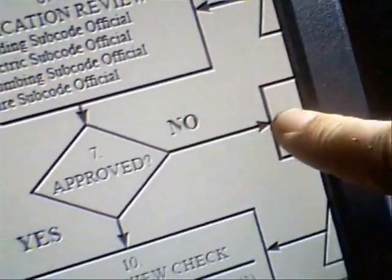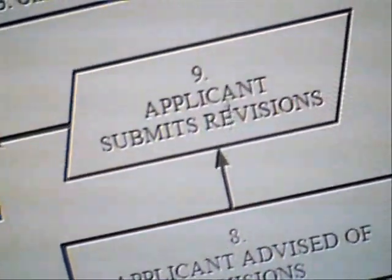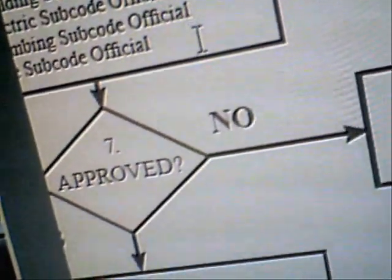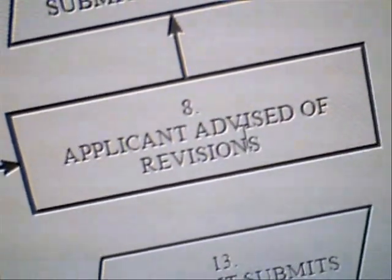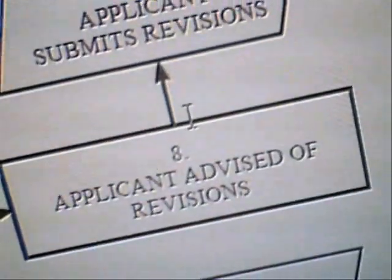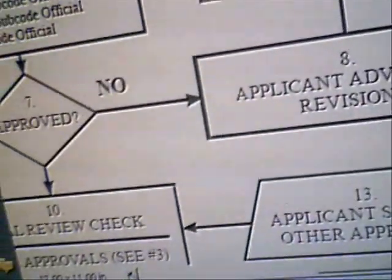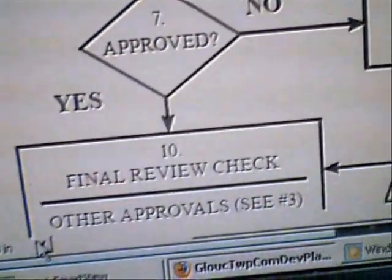So let's say it's not approved. They'll tell you, hey, this isn't good. And then you fix everything, and they send it back, and then it doesn't get approved. So then they tell you to fix stuff, and you're like, oh, but we don't have the money. Until one day you get the money, and then you can fix everything, and you submit the revisions, and you go back, and eventually everything gets approved. I hope.